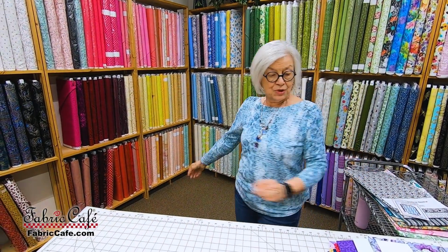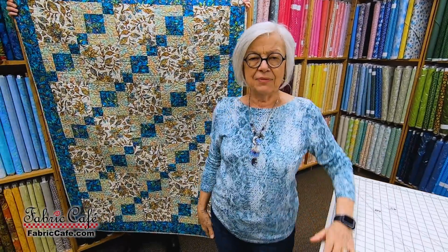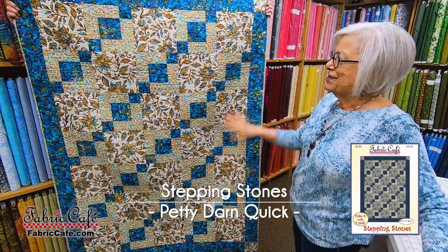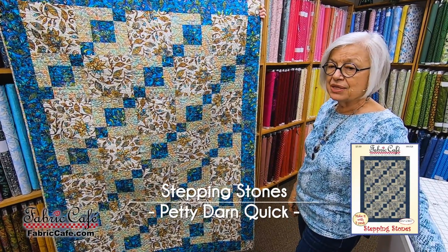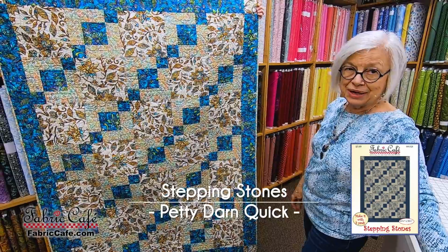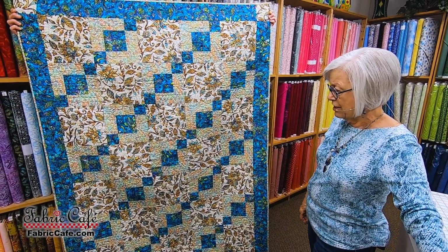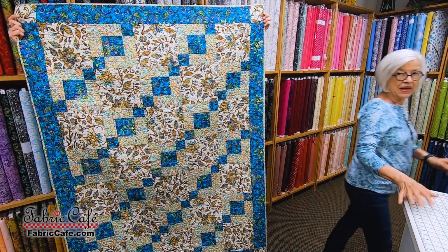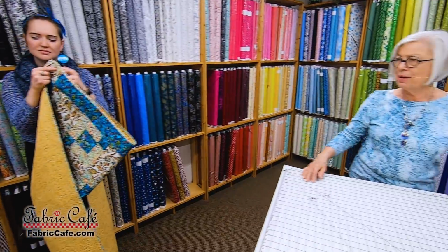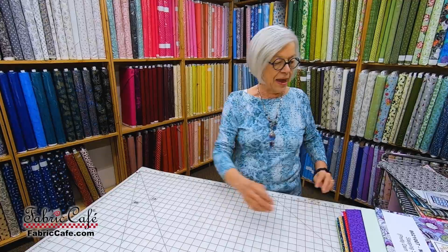Now, the next one that we're going to look at is Stepping Stones. When I first came out with this one, it kind of surprised me a lot because I put it on Pinterest, and it was pinned over 100,000 times within the first 6 or 8 months. It was amazing how quickly this pattern went viral on Pinterest. No telling how many now. They don't show me the numbers. I think they had a hard time trying to trace how many people had pinned this one, but it has certainly been a popular pattern.